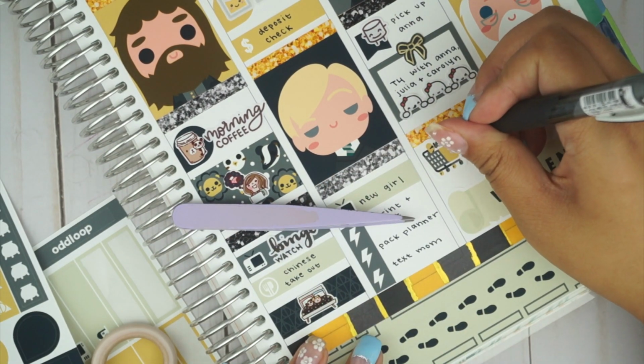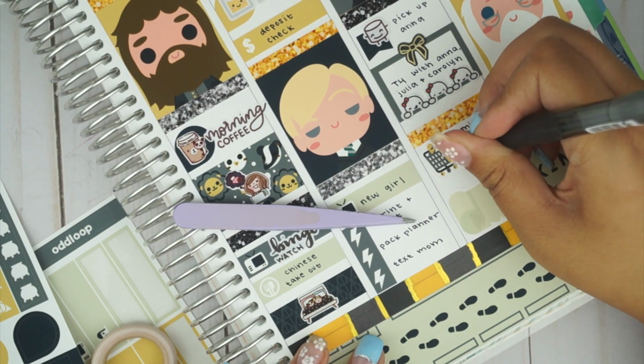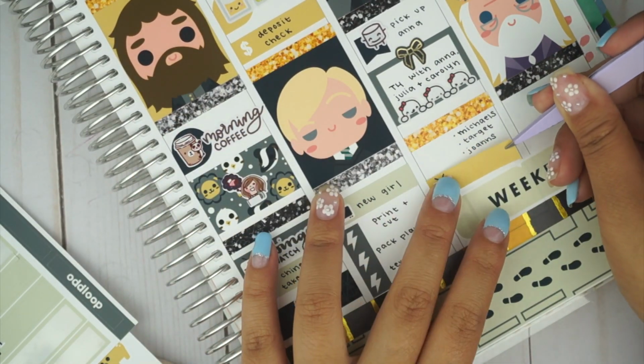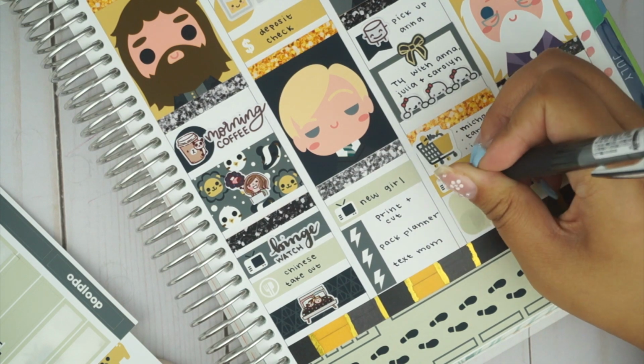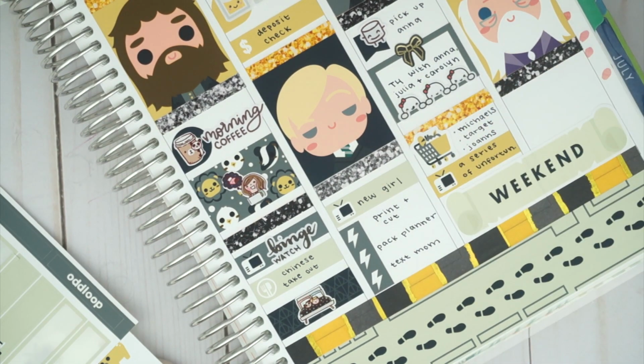I went shopping afterwards and I used a shopping cart icon from the kit and then wrote the places I went to. Then Brian and I watched an episode of A Series of Unfortunate Events and I wrote that on a TV label. Now moving on to Sunday, I used a mailbox label and I wrote that I needed to send out some emails.